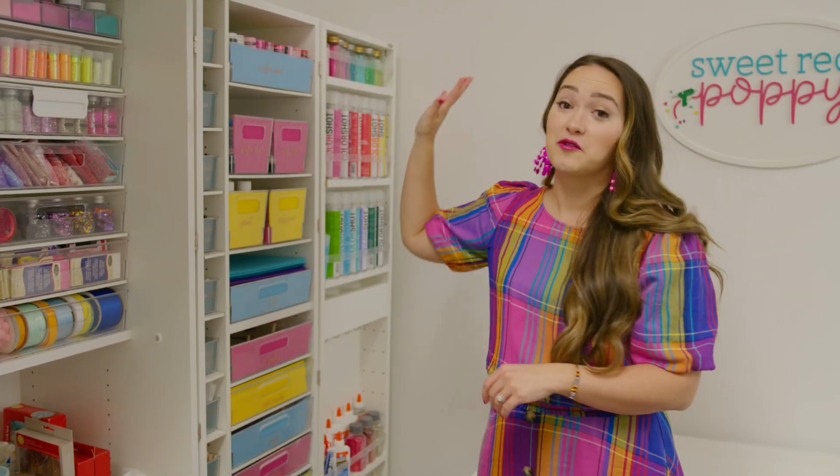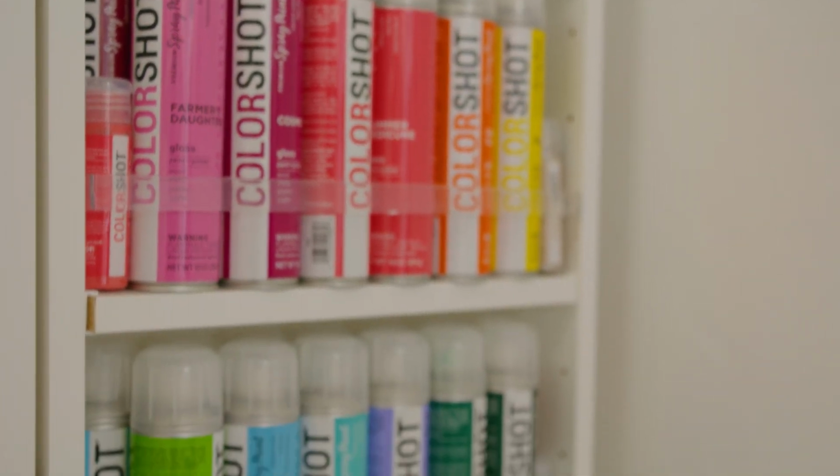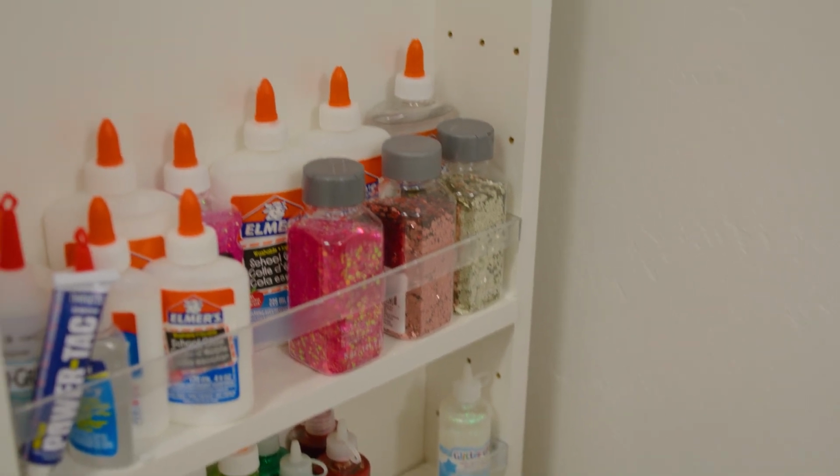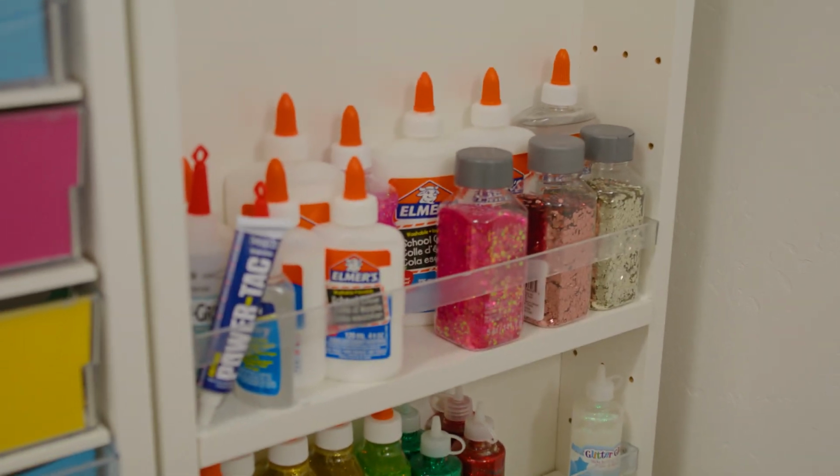Over here, I have more paint. We have all the paint in here. Felt, jewelry supplies, lots of glitter because my kids, whenever they come to the office, they want to do glitter projects. So we have lots of glitter there.